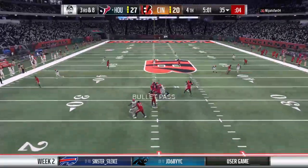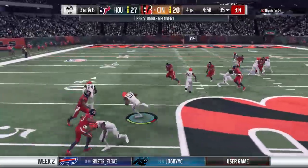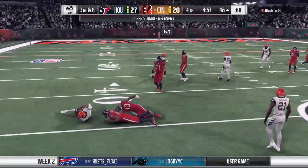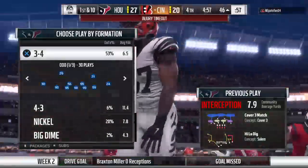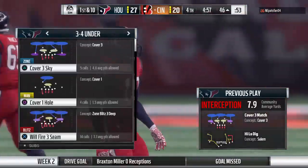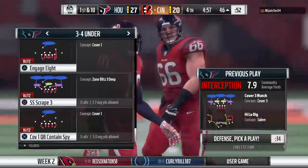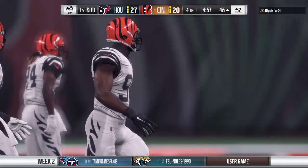From the gun, here's Watson. And look at this. They get the turnover they needed. It's intercepted. A great read, and it's picked off. And they take over. They'll set up shop at the 46-yard line. The Bengal offense now gets set to head back out onto the field, hoping to do better than they did their last possession when they punted the football.